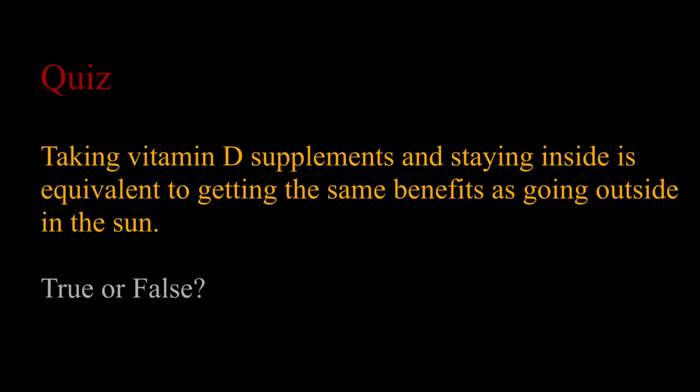Quiz. Taking vitamin D supplements and staying inside is equivalent to getting the same benefits as going outside in the sun. True or false?